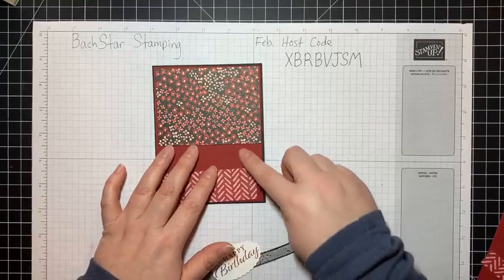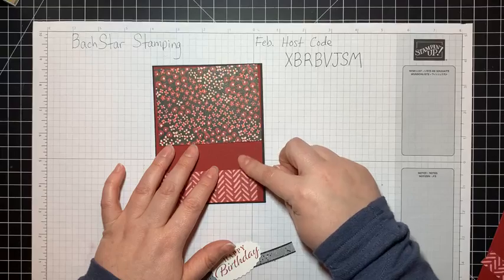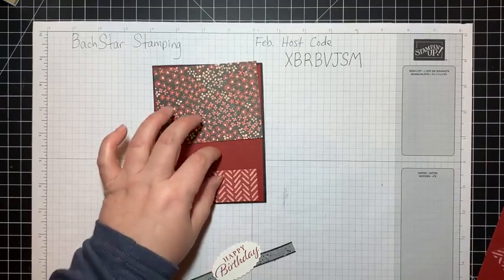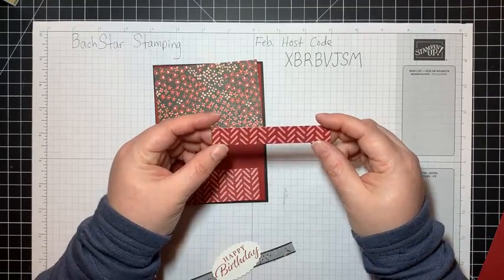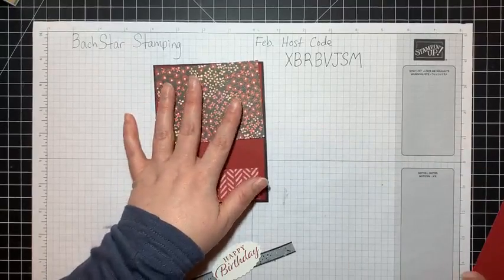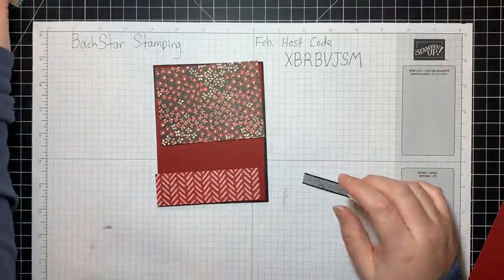Now, there's a little gap here. And normally, as I said, this would have been for me 2 1/4. So what I did is I used some of that paper and I cut an inside strip that I'm going to layer on the inside. So we'll get to that in just a second. But let's assemble our card.